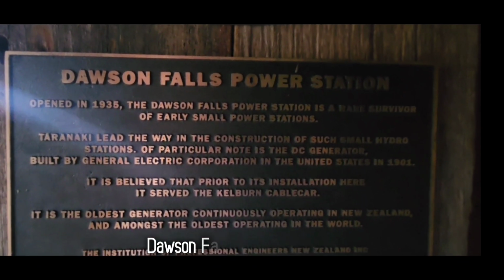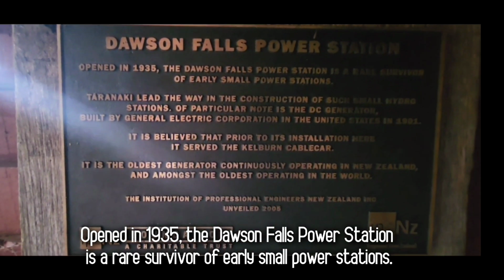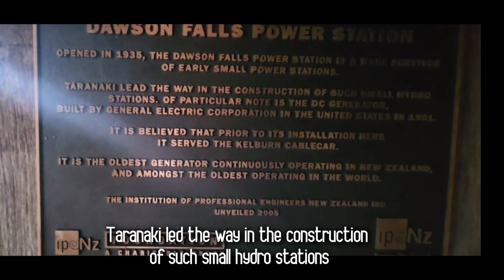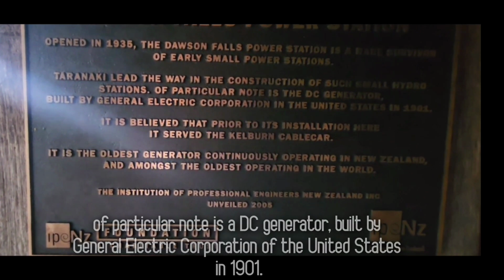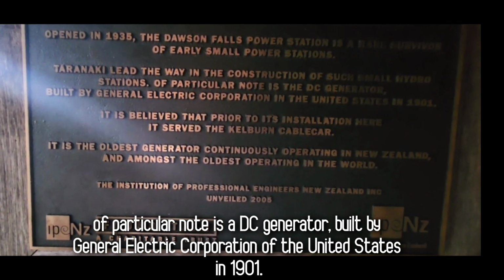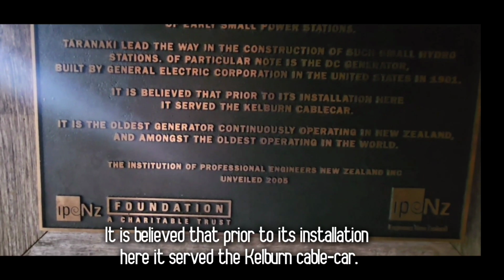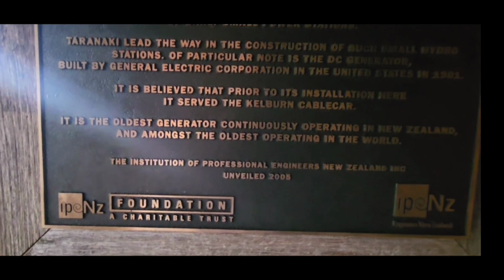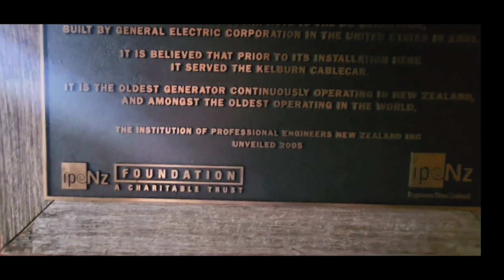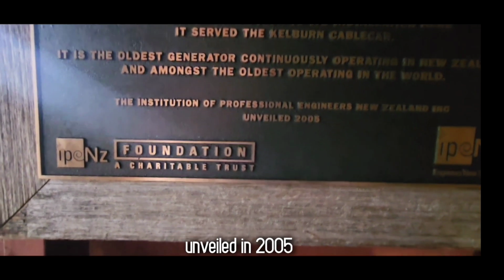Dawson Falls Power Station. Opened in 1935, the Dawson Falls Power Station is a rare survivor of early small power stations. Taranaki led the way in the construction of such small hydro stations. Of particular note is a DC generator, built by General Electric Corporation of the United States in 1901. It is believed that prior to its installation here, it served a cable car. It is the oldest generator continuously operating in New Zealand and amongst the oldest operating in the world. Institution of Professional Engineers New Zealand, unveiled in 2005.